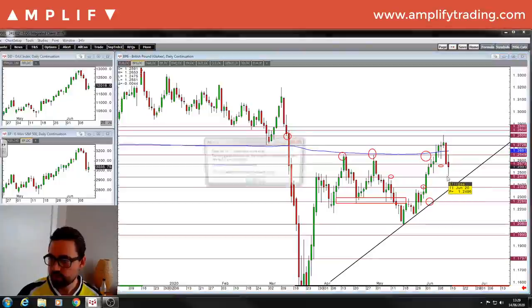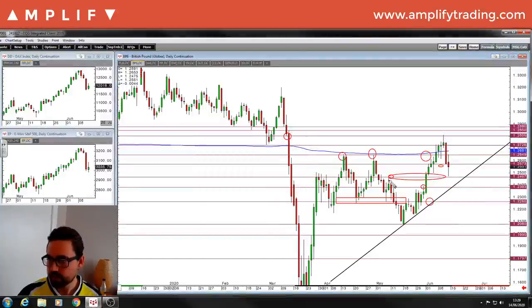Areas of support came in on Friday. Obviously, this previous high from the 8th was significant. I would also now remove a couple of these lines. Certainly not to the upside, they don't need changing. The high that we had on Friday, you can see it was a really strong level here.